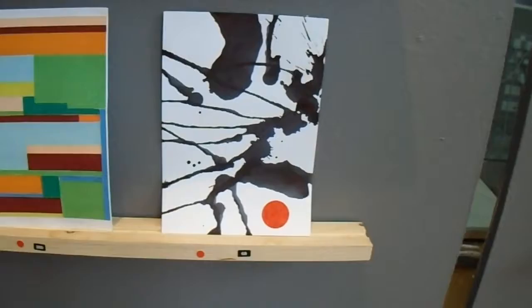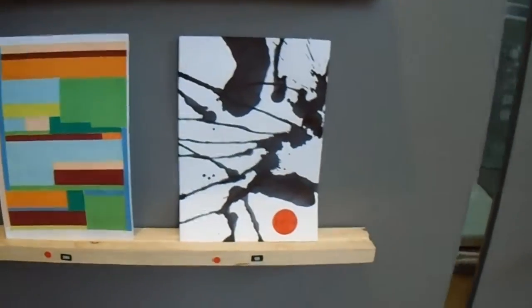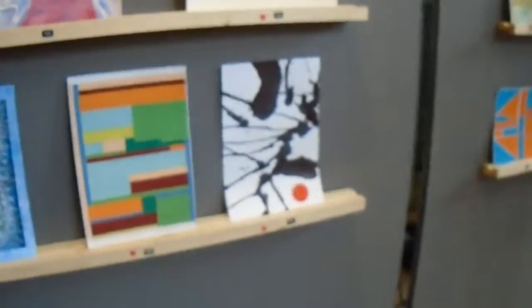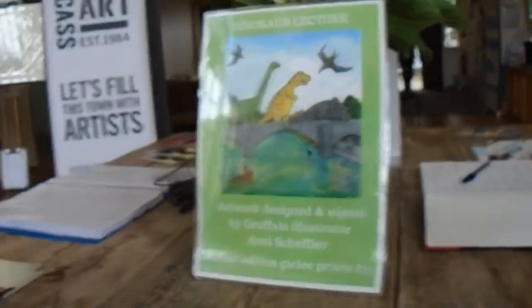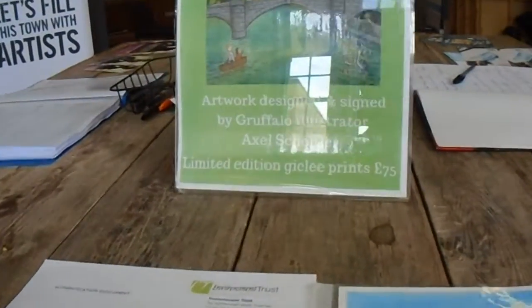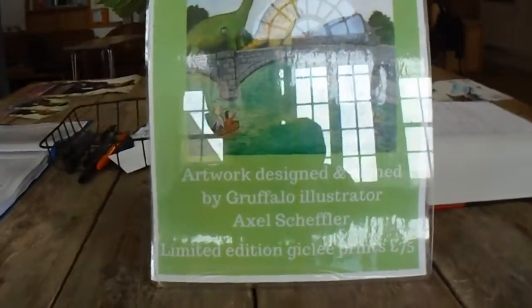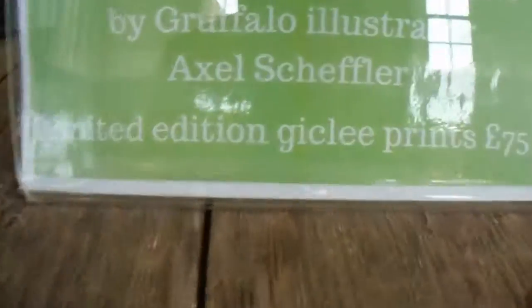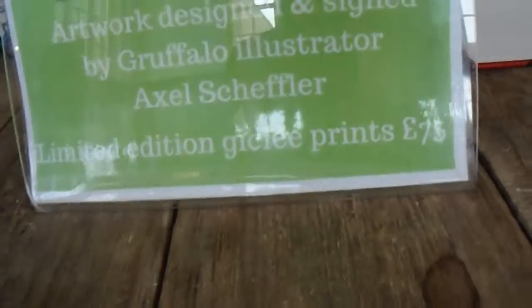Look at this, guys. There's spiders of ink everywhere, and that's art. It might be worth a lot. I like the penguin one as well. This is the guy coming to your school that you won. Oh yeah, he's doing a dinosaur lecture. Artwork designed and signed by Gruffalo illustrator Axel Scheffler, limited edition giclée print, 75. I don't know what that means.